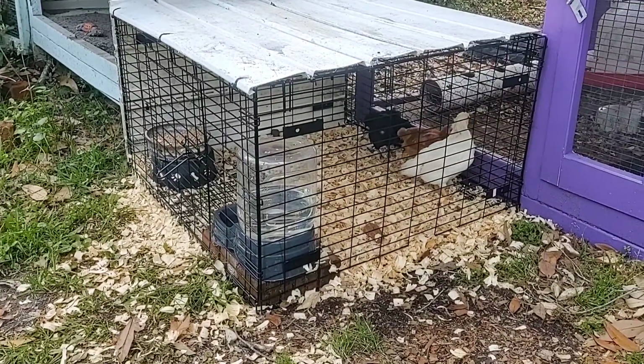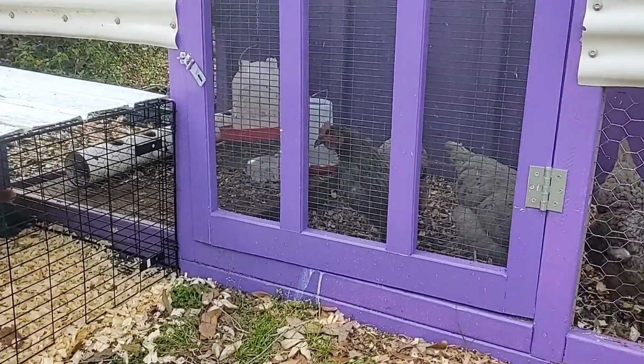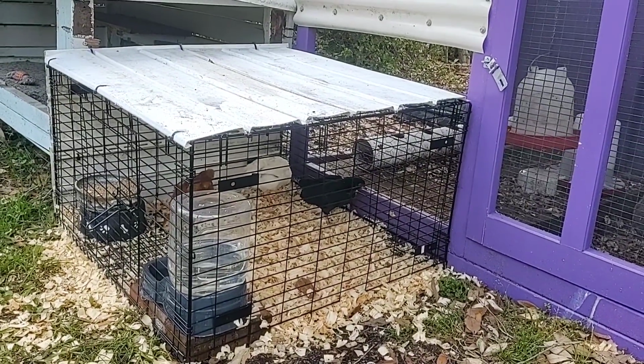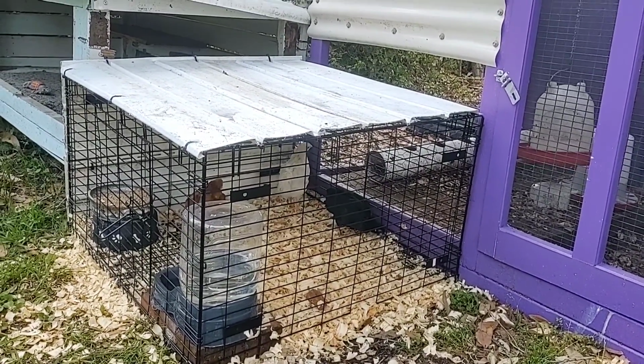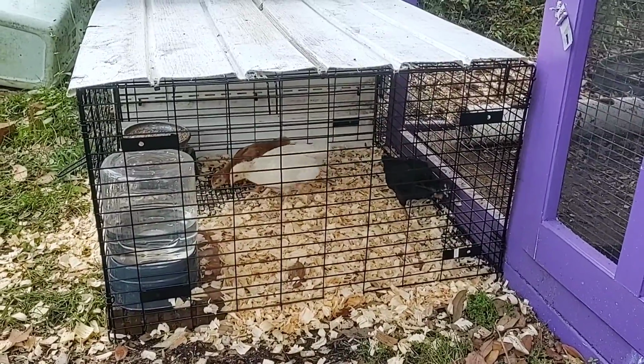So anyhow, that's our way of integrating new chicks into our main coop. Keep your fingers crossed that it'll work. It usually does with us, but you never know about these chickens. They have funny ways, and they really like their pecking order.